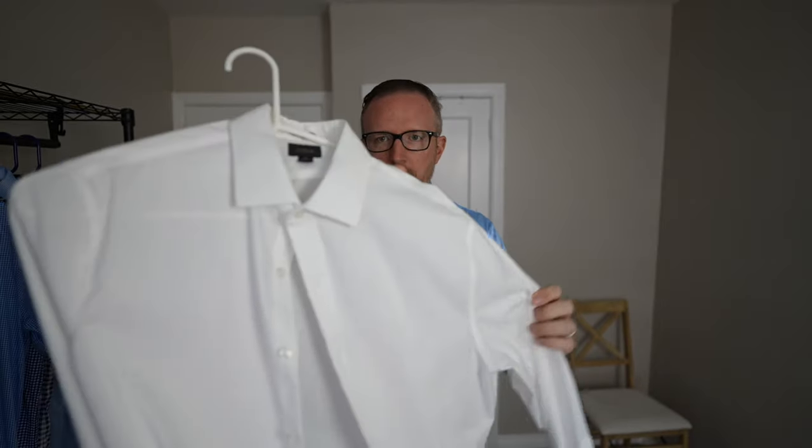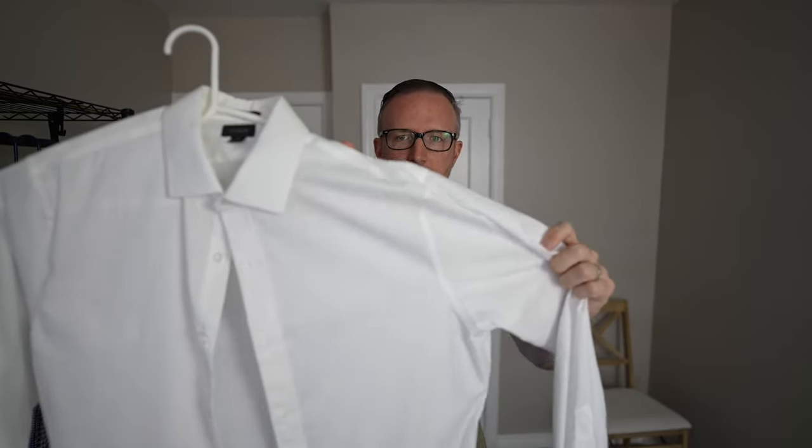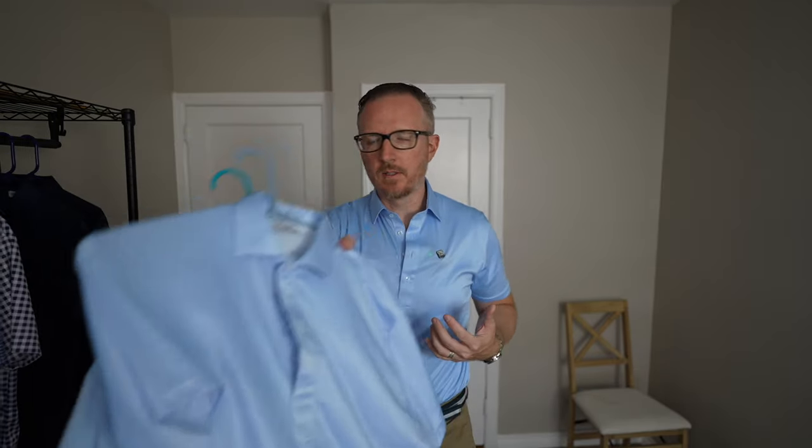So I'm either going with something like a regular dress shirt, a cotton dress shirt like this, or I'm going with Collars & Co. polo shirts. I have them in a couple of different colors. I have white, I have dark blue, I have light blue like you see me wearing. So polo shirts, an absolute must have for your summer wardrobe.